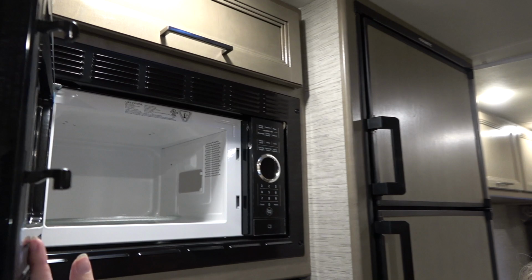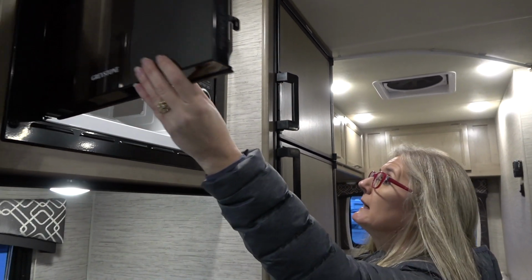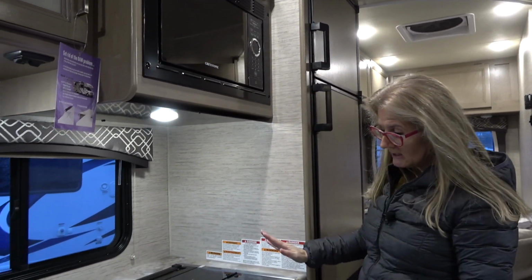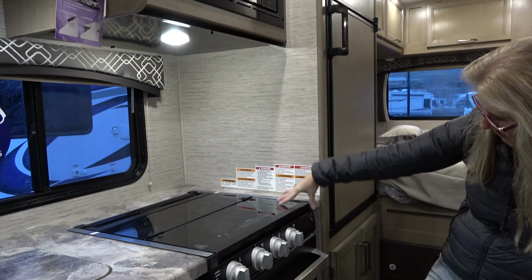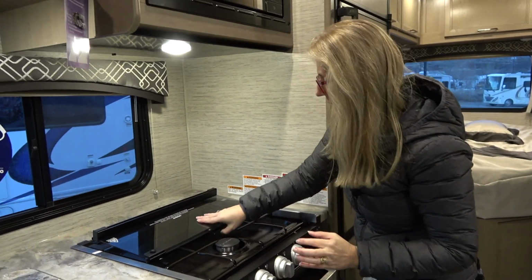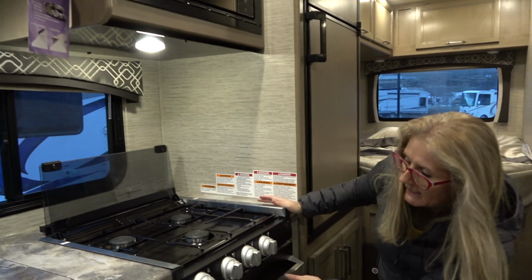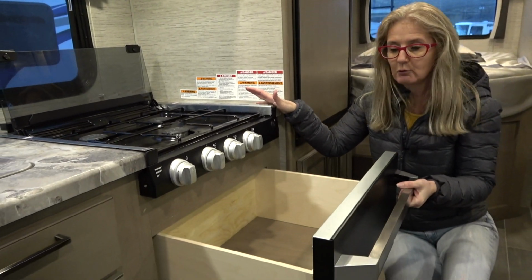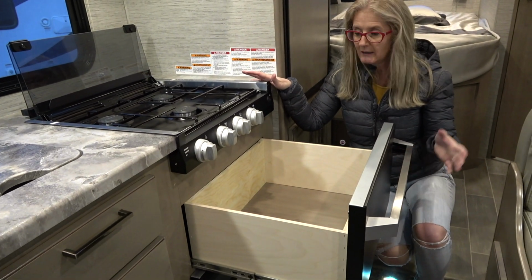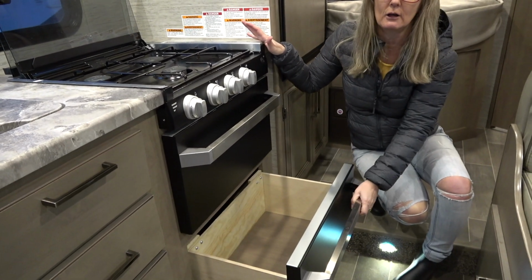Microwave is a little high and a bit small, but again, you're in a really small rig. But it's not bad. I've seen much higher, more difficult to reach. This stove is a Furion 3-burner propane. I do love the stove. And then it is, oh, a drawer. Sneaky. Surprise, right? I thought that was going to be an oven, but it's a drawer. And down here is another drawer.